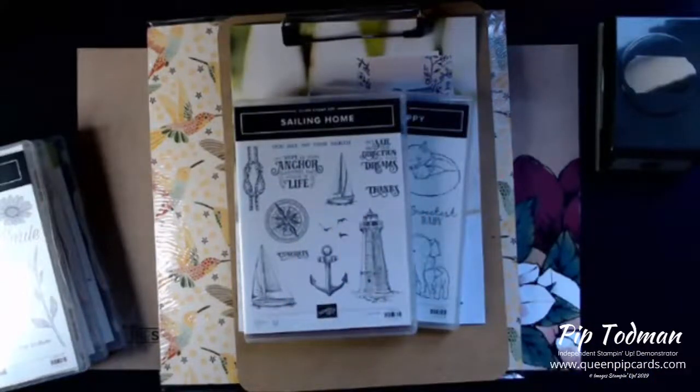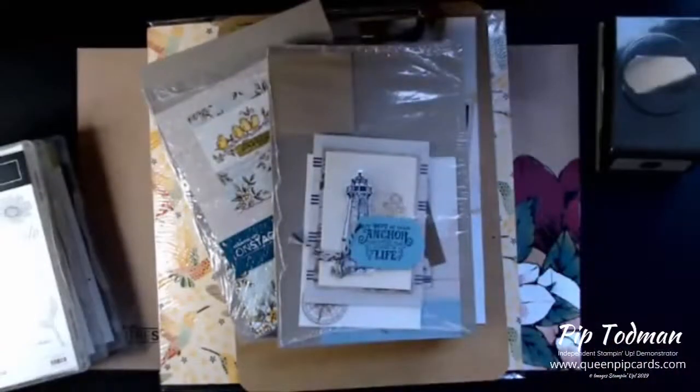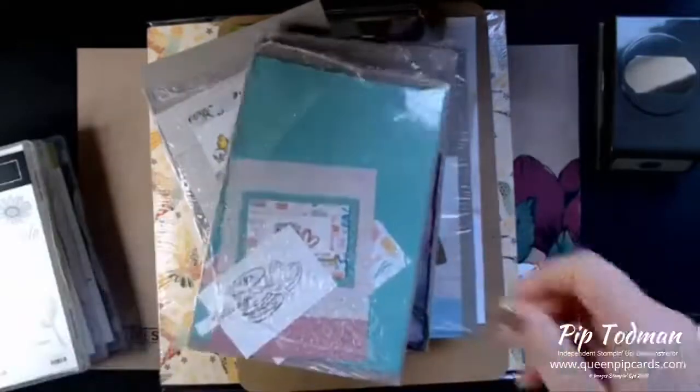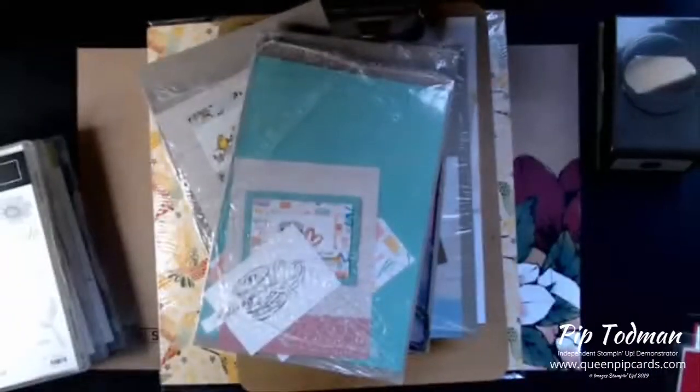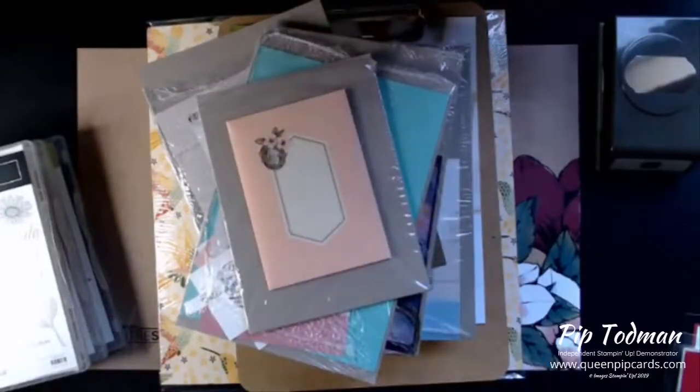And then, these are more swaps. I've got more swaps. What else have I got here? I've got make and takes, which I'm going to show you in more detail on my blog at some point. More make and takes. Okay, they were all presents, gifts. Oh no, here we go. More make and takes. That one I didn't finish. Honestly, there was so much to do. This one I finished, and I'll show you in a minute.